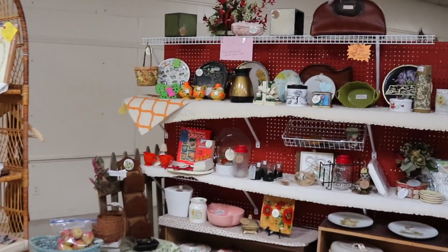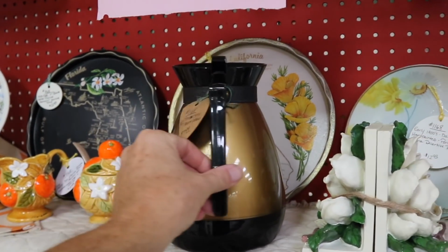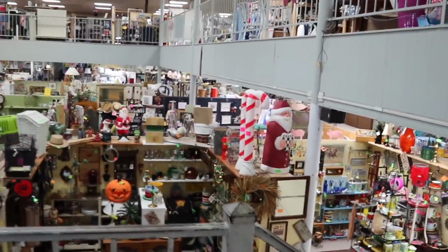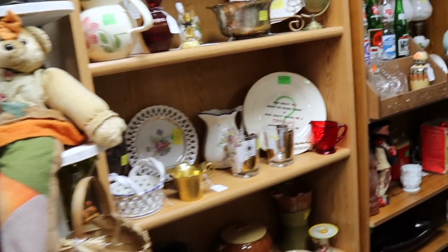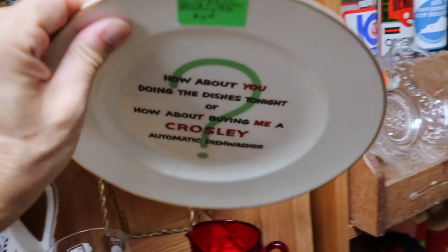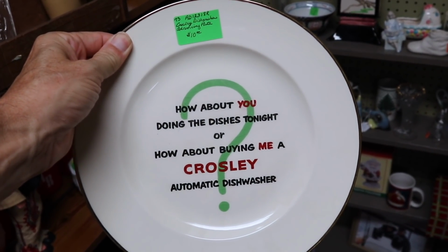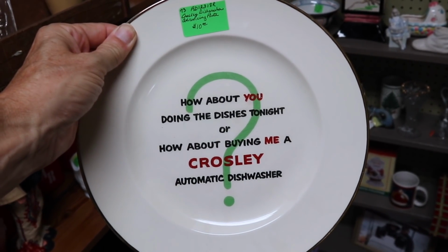Here's the classic coffee pot that sat in every restaurant when I was a child. And it's $18. Some blow molds up on top there. Here's a plate I always get a kick out of. This had to have started a lot of fights in the 1950s and 60s when hubby got to the bottom of this and discovered that he was being drafted to help with chores or blackmailed into buying a dishwasher.